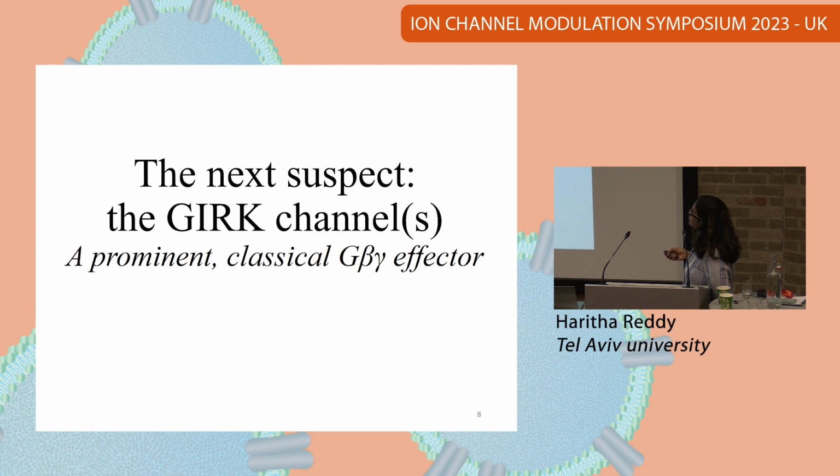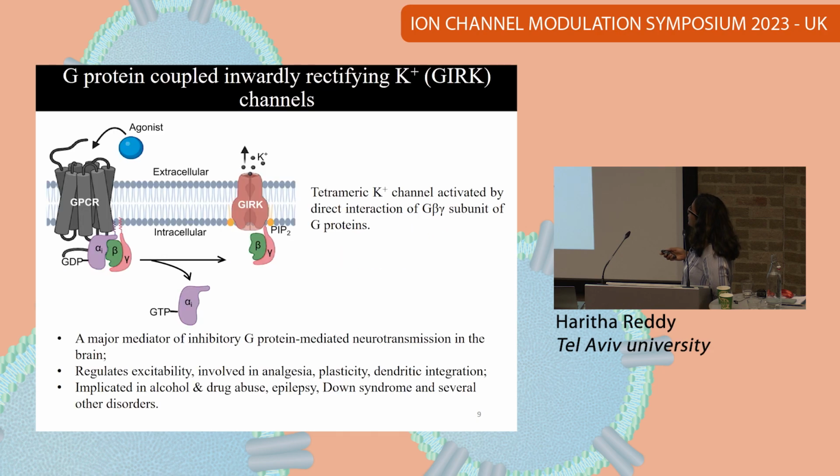So the next possible suspect is the GIRK channel. This is a classical beta gamma effector. So GIRK channels are activated by the beta gamma, and functional GIRK channels are tetrameric ion channels. They generally mediate the inhibitory G protein mediated neurotransmission in the brain, and they are also implicated in many disorders, in addiction and many others.